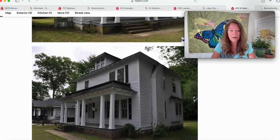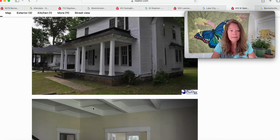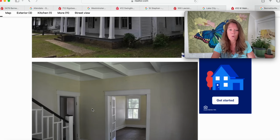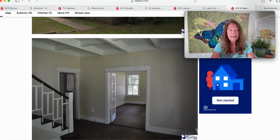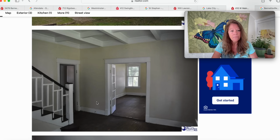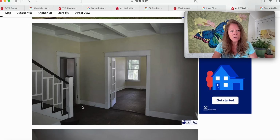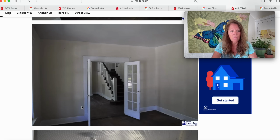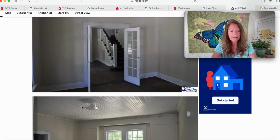Good size house, over 1,800 square feet of space. And if you don't need a lot of real estate, maybe a little more than a quarter of an acre would do you just fine. This could be right outside of a village. Look at the gorgeous ceiling. Wow. So we're getting hardwood floors. Nice staircase there, which does not look original. Really pretty though. Nice set of French doors.